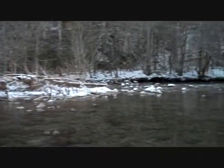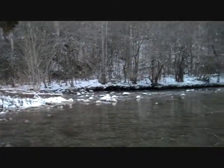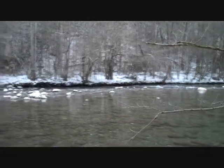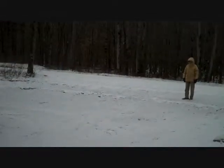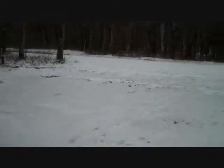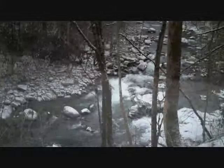The ranger said that he thinks he's gonna close the road, so we just parked up at the ranger station and are doing a little bit of road hiking. See, the banks are covered with snow. There's not quite an inch, but it's really nice. There's John. So we're gonna go back up to the road and keep going. See what we can find.